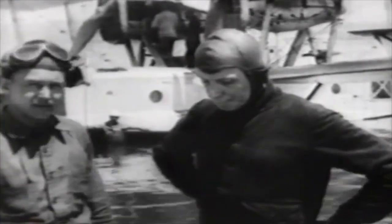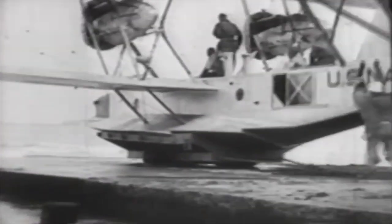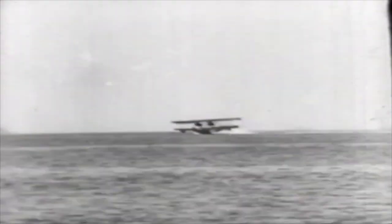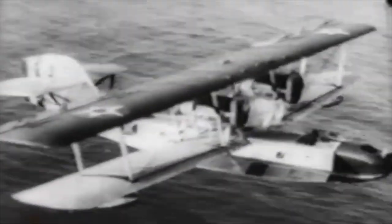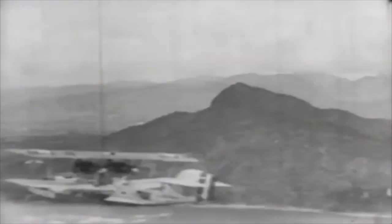In 1925, Commander John Rogers and a crew of 4 men left San Francisco in the first attempt to fly to Hawaii. The PN-9, their metal-hulled flying boat, set a world's distance record of 1,800 miles before being forced down at sea. Rigging a wing as a sail, Commander Rogers proved himself a seaman as well as an airman, sailing the PN-9 the remaining 450 miles to Hawaii.